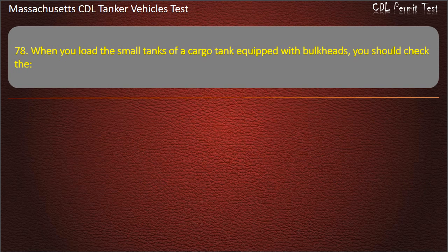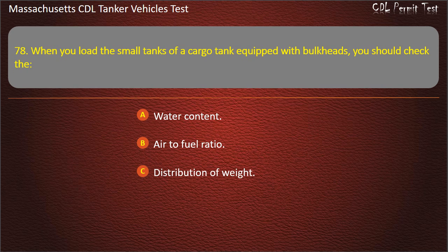Question 78. When you load the small tanks of a cargo tank equipped with bulkheads, you should check the water content, air to fuel ratio, distribution of weight. Answer. Distribution of weight.